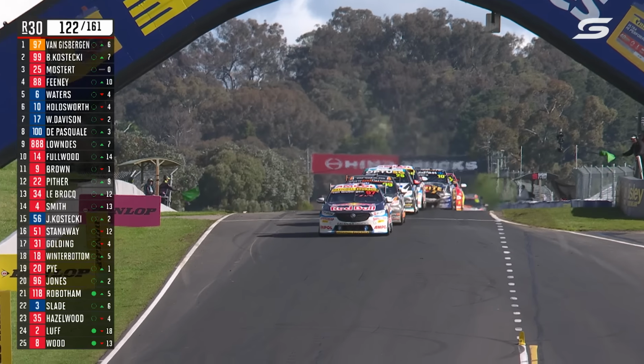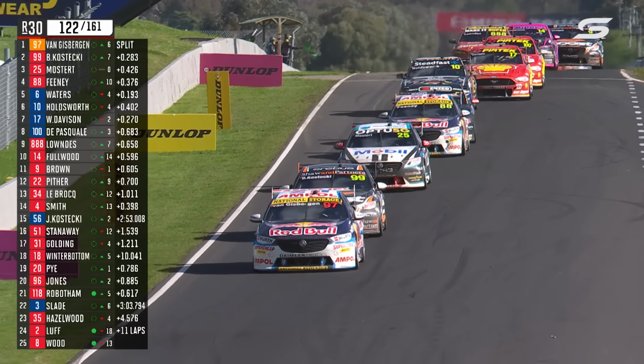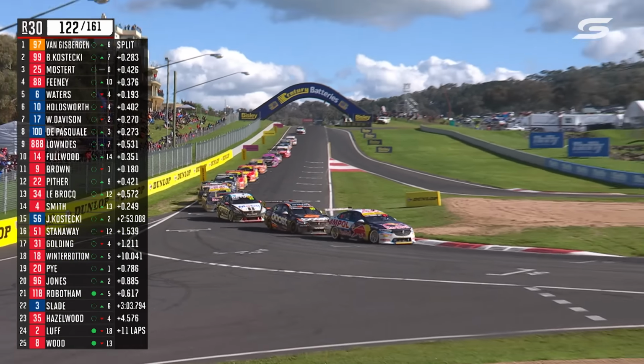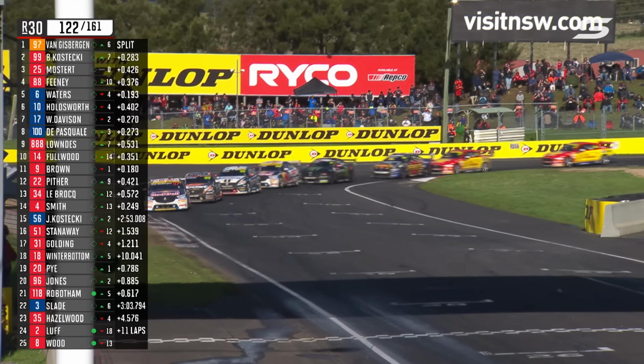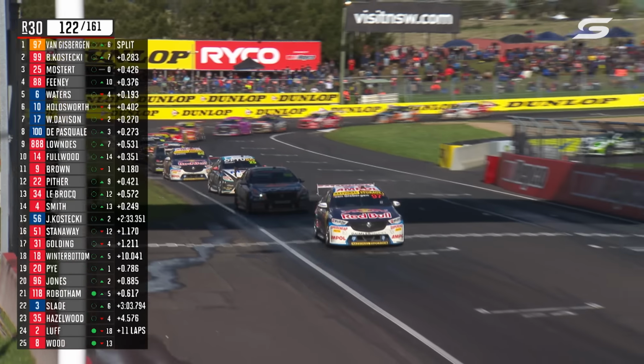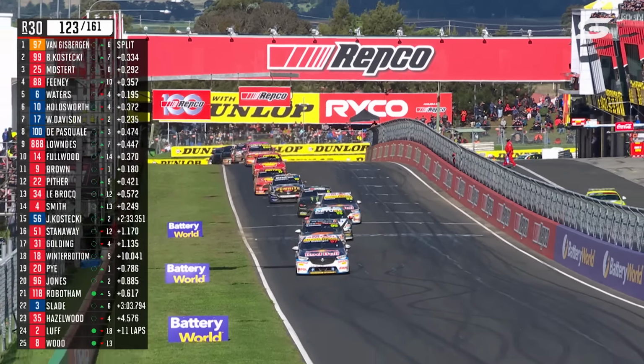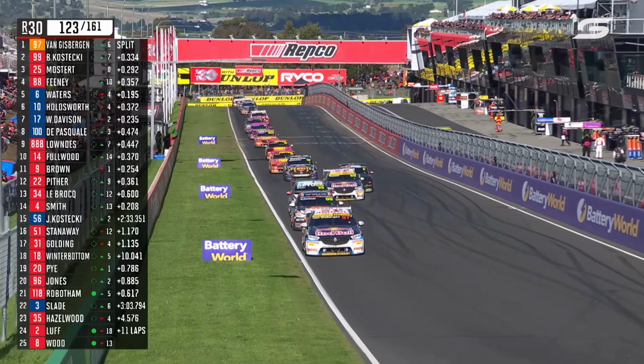So we've gone green. Shane Van Gisbergen's got control. Brody Kostecki needs no incentive. Chas Mostert's got the fastest car out there at the moment. He's sitting in third position. Brock Feeney's in fourth position. Cam Waters, this is the break that he needed. He's been runner-up before. Can he snatch a great race this afternoon?